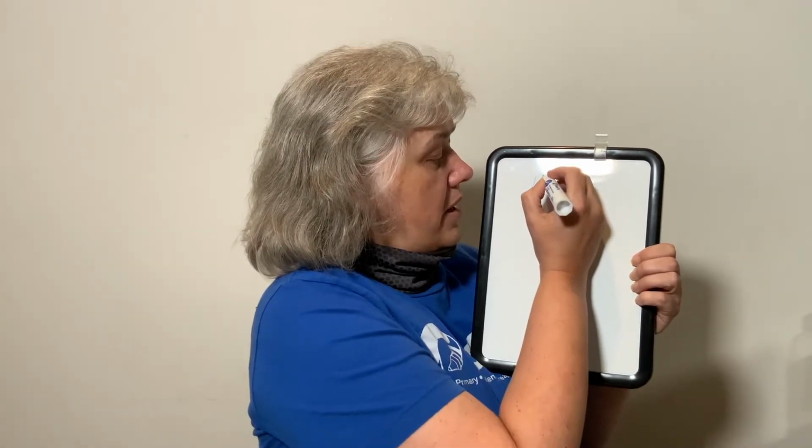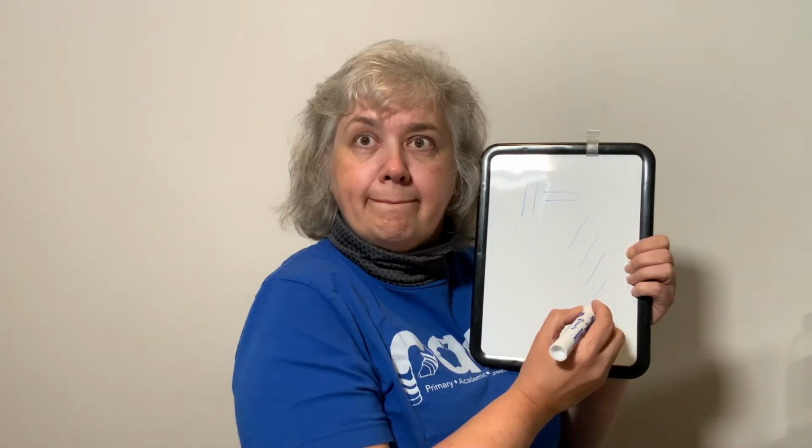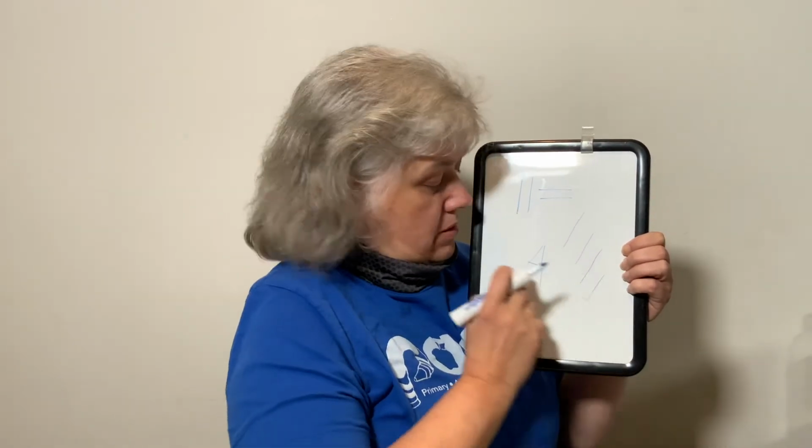Can you practice straight lines? Can you do different ways to do straight lines? Or different directions to do straight lines? This is a vertical straight line and horizontal straight line. Let's just do straight lines. What letter of the alphabet uses straight lines? A. How many straight lines? One, two, three. Three straight lines. A. We can look at other letters of the alphabet. Think about it. And just go ahead and do them.